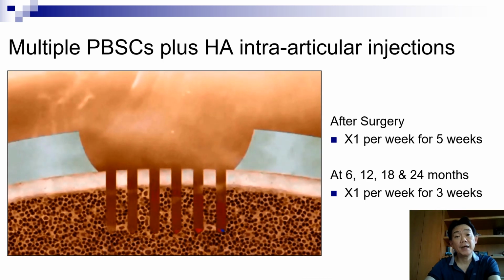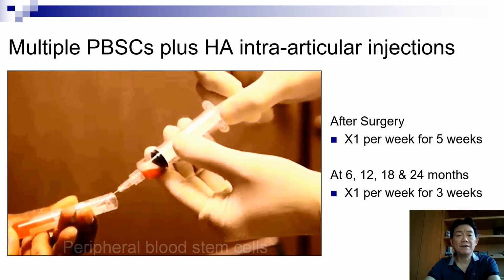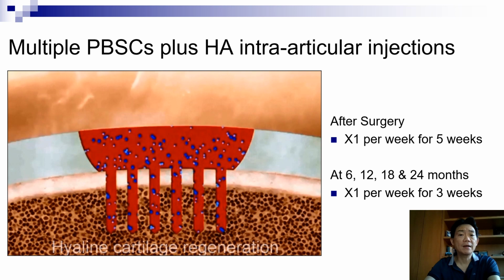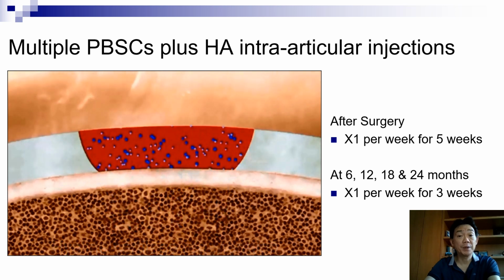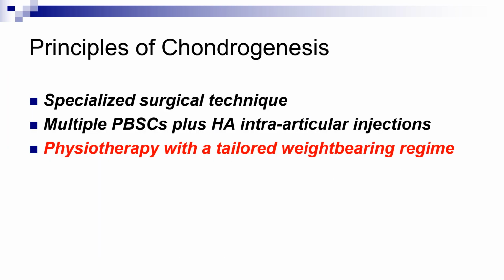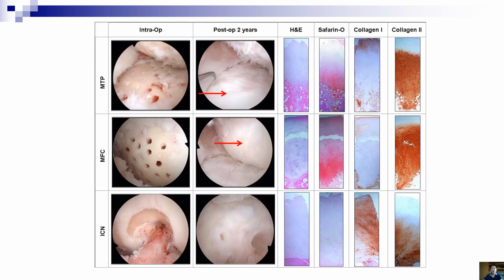We drill into the cartilage defects, harvest blood stem cells, and inject into the knee. This allows for bone and cartilage regeneration by first building bone and then the calcified cartilage layer and eventually the articular cartilage. We have shown that biopsies from the weight-bearing medial compartment reveal an abundance of collagen type 2. This is in contrast to the intercondylar non-weight-bearing area.